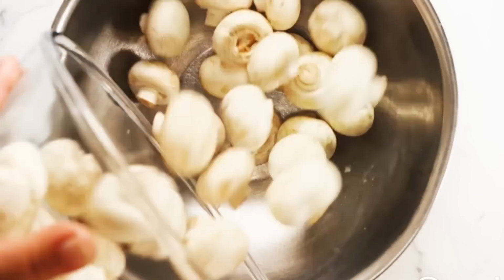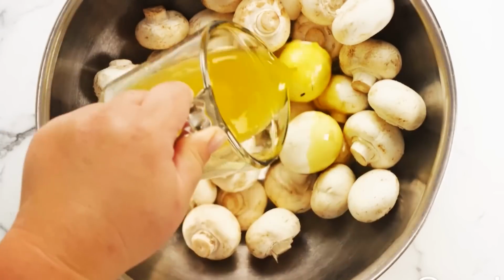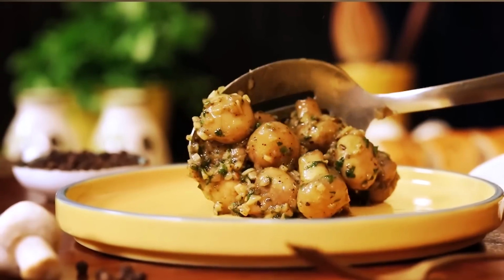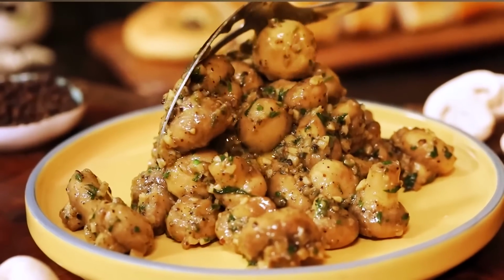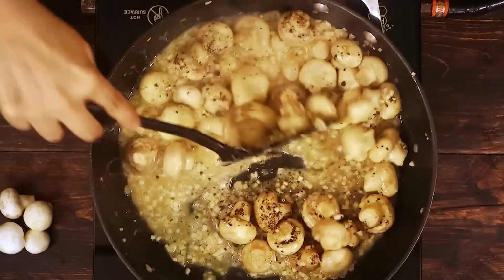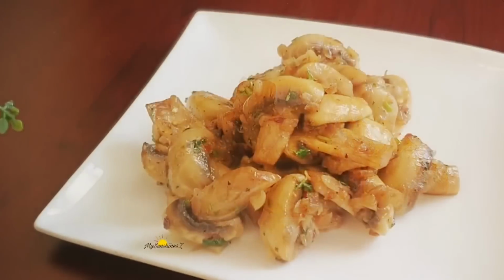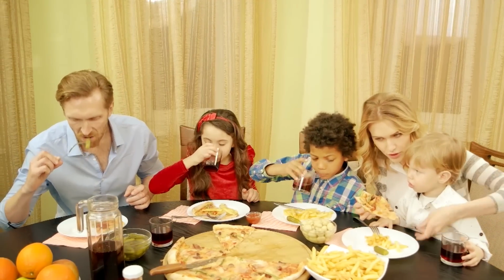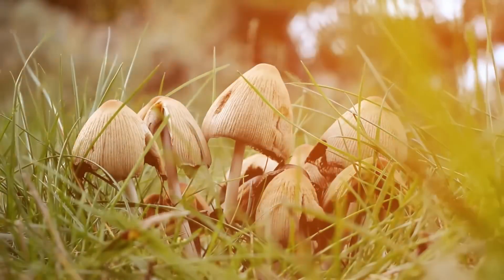Indeed, this swift recipe capitalizes on minimal ingredients, mushrooms, butter, garlic, and herbs, to create a robust union of savory undertones and tender texture. From stovetop to table, the entire process unfolds in minutes, making it a valuable option for busy families balancing packed schedules.